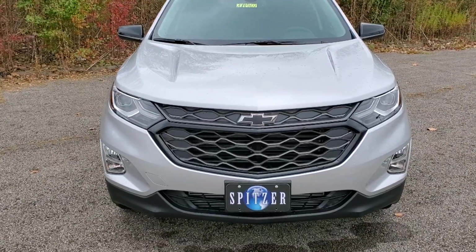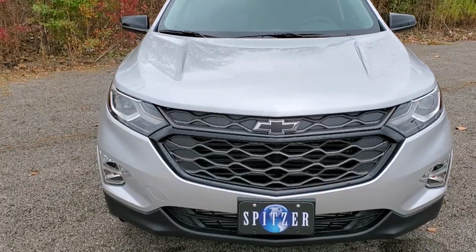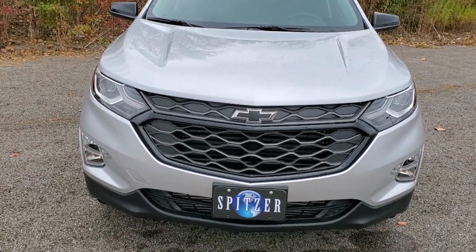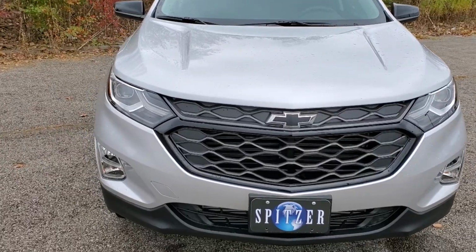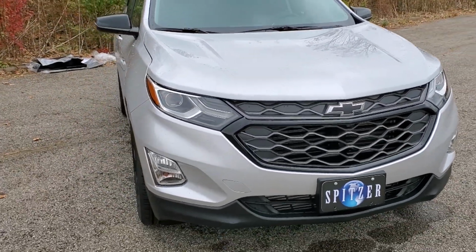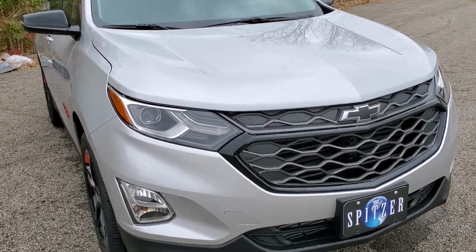All right, so you can get it in front wheel and all-wheel drive. You do have the option. It is a switchable all-wheel drive. This one happens to be a front wheel drive option, so it saves you a little bit of money there. It is available in the 1.5 or the 2-liter turbo engine. This one has a 2-liter. I'll cover more on that here later.